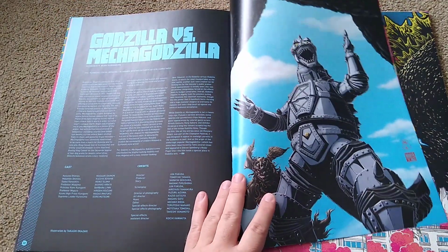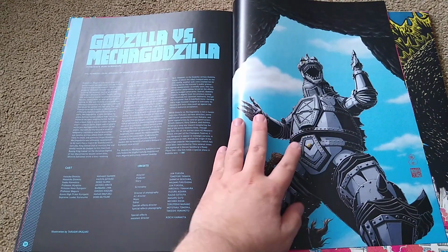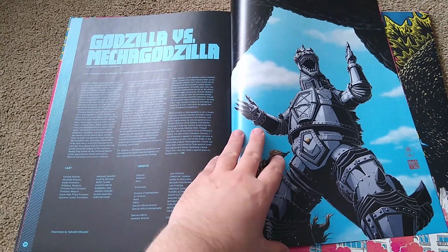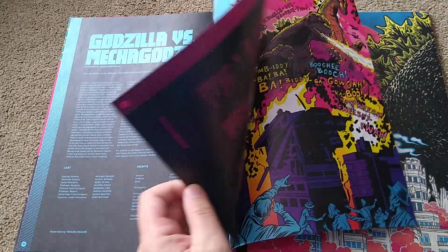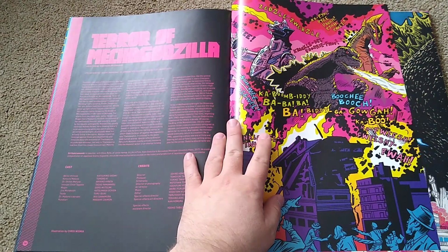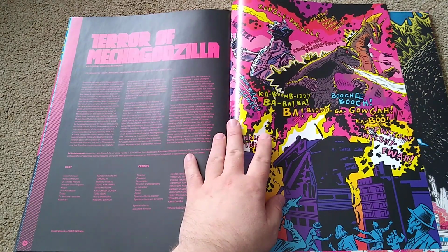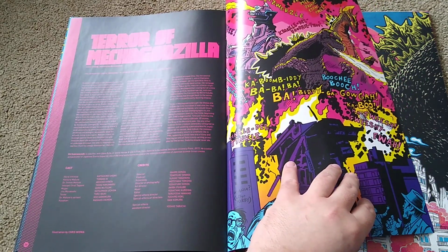Here's one of my favorites. This is Godzilla versus Mechagodzilla. I really love this artwork right here. Mechagodzilla was one of my favorite Godzilla characters. And then we have the Terror of Mechagodzilla. My dad took me to see the Terror of Mechagodzilla at the theaters, and I really got a kick out of Mechagodzilla.